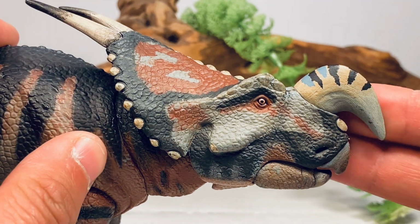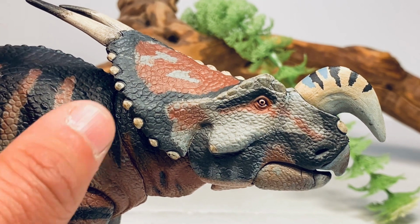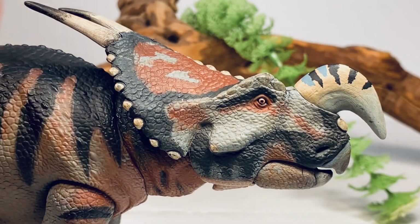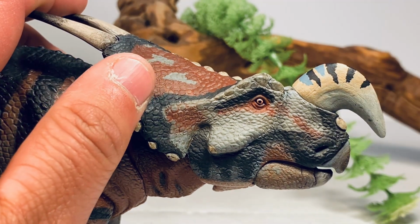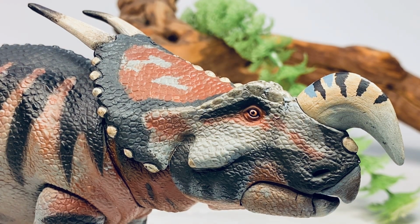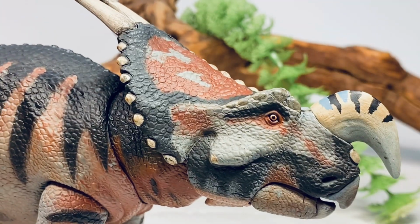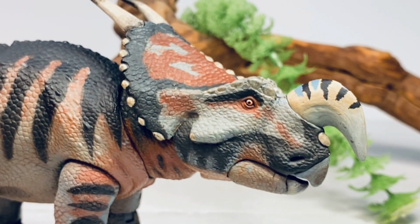So let's zoom in and take a look at some of the finer details on this figure, starting with this beautiful head sculpt. I know I said a little bit earlier, I love how the nose horn came out in this figure. Just adding a pattern to it just makes it so much more unique and stand out from other Ceratopsian figures. You get some black and blue mixed in on there. And when you look at these figures up close, you get a real appreciation of the hand painting that goes on with these figures. Just makes them look so much different than everything else on the market.